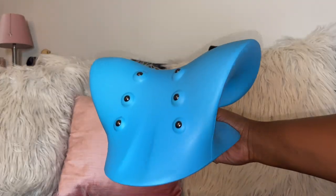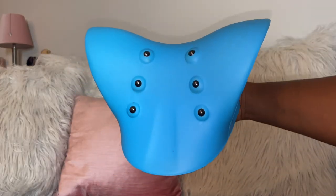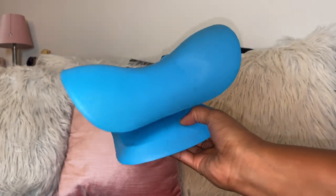It has these little nodules right here. They're kind of like metallic. I don't know what type of metal it is, but they are cold to the touch. And it has this curved edge. Your neck just goes here and you're just laying on here for like 5-10 minutes. And it really stretches out your neck.